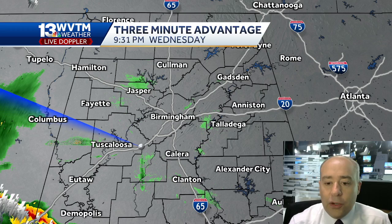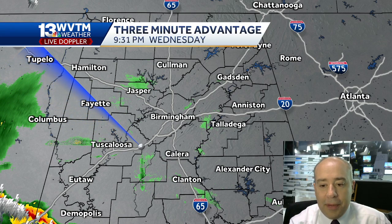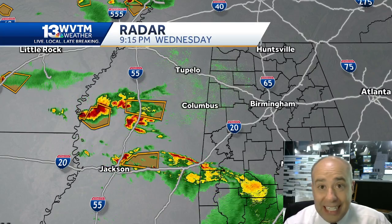So here we are, 9:30 on Wednesday evening. WVTM 13 live Doppler here in central Alabama, finally devoid of major thunderstorms. But you don't have to go too far to the west to find some more. The action's getting pretty heavy over in Mississippi. Numerous thunderstorms in central Mississippi are moving east at close to 60 miles per hour. They're booking it. So let's put a storm track just on this complex.